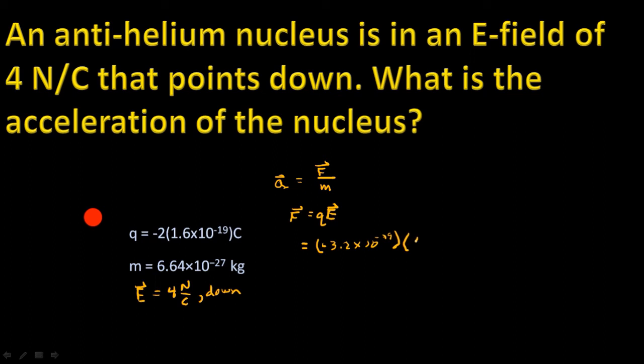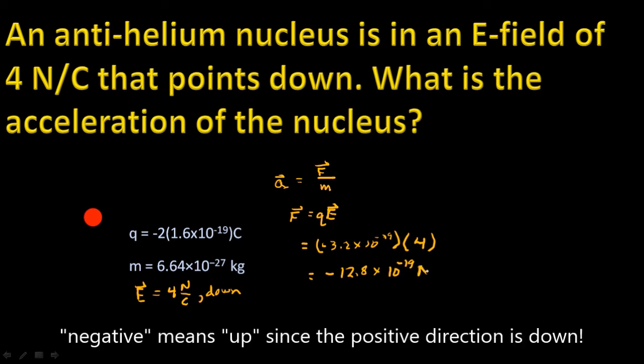And so times 4. Notice this is in coulombs, this is in newtons per coulomb, so our answer is going to be in newtons, and it's going to be -12.8 times 10 to the minus 19th. Yeah, I know that's bad scientific notation. Just hold your horses there, okay? Newtons. But the question asked for acceleration.